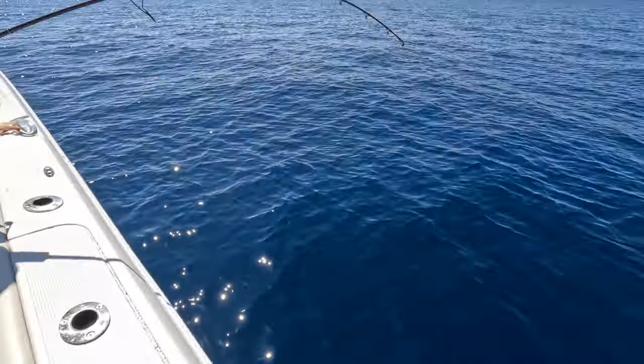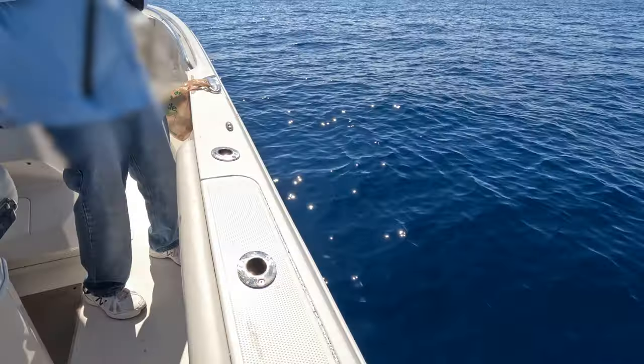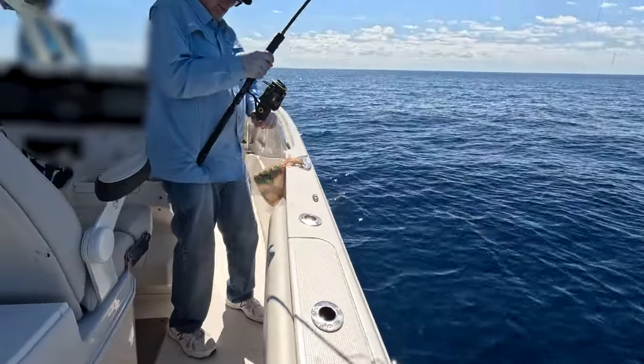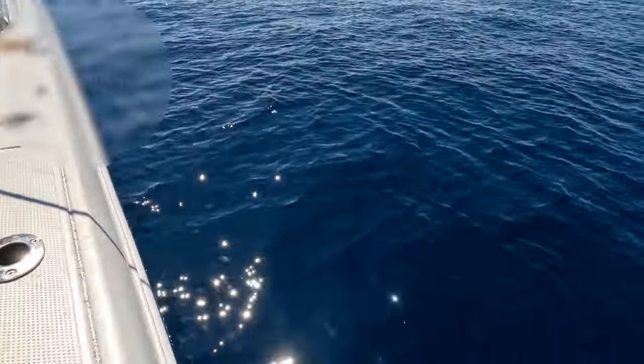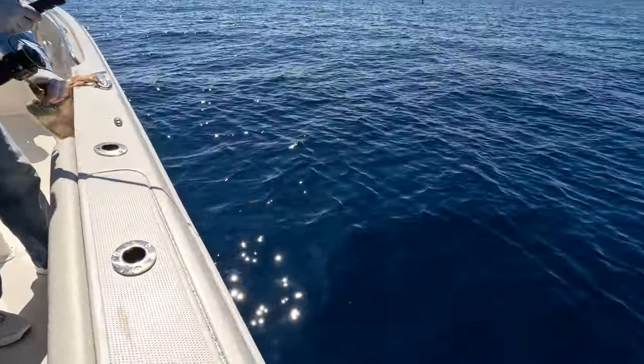Dude, this fish is down there, man. Good-sized fish. I will help you in one second. You could tie it to a swivel though. The swivel's in the bottom drawer if you just want to do it that way.